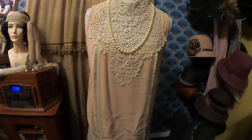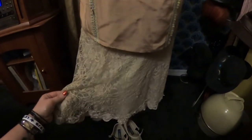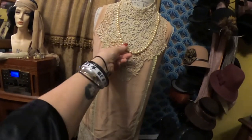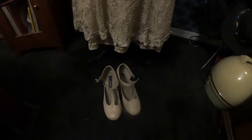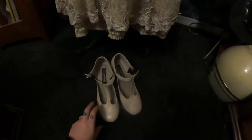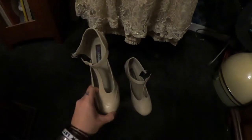I paid $5 for the top, and I paid $5 for the skirt at the Goodwill. So it was a great deal. It's beautiful. It's in great shape. And I just accessorized with some pearls here. And I have some cream or beige wing-tipped short-heeled Mary Jane shoes here. And that's what you're gonna wanna kinda stick to with the flapper theme.